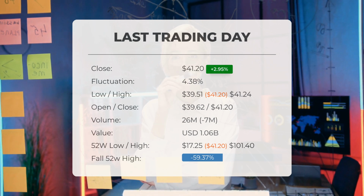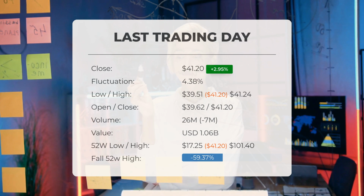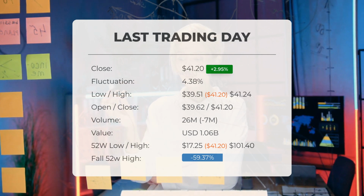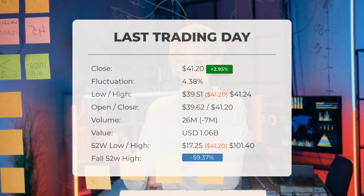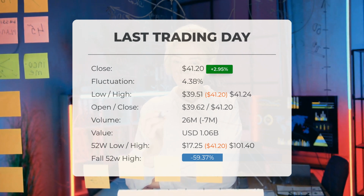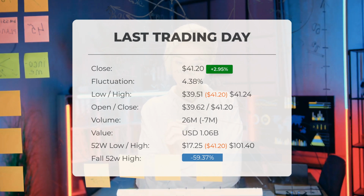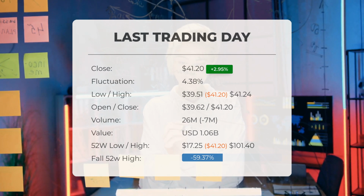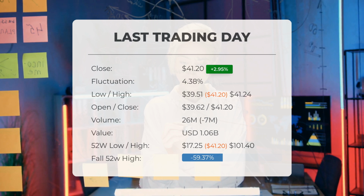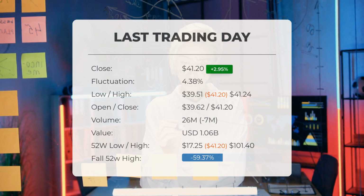The price has fallen in 7 of the last 10 days, resulting in a decline of 10.73% over this period. Volume decreased on the last day by 7 million shares, with a total of 26 million shares traded, amounting to approximately $1.06 billion. It's important to note that falling volume amid rising prices can indicate divergence and may serve as an early warning for potential changes in the coming days.